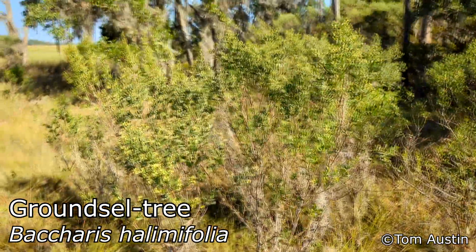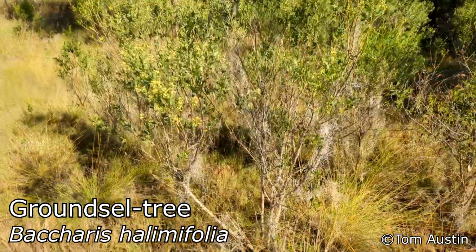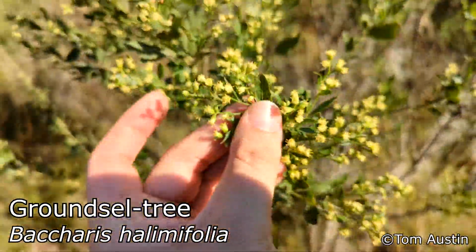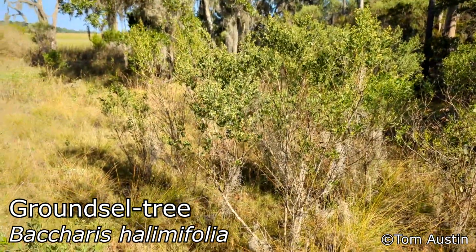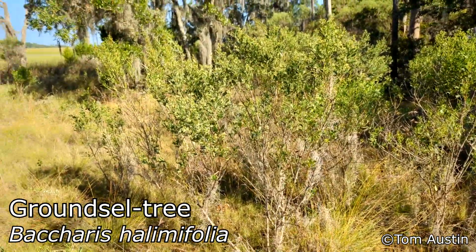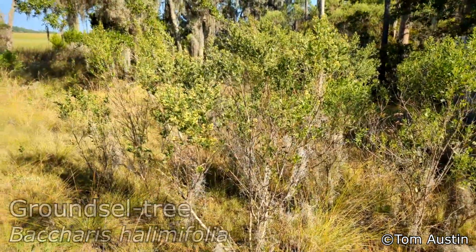So this is a member of the aster family, Asteraceae. So this is not a tree. This is a sunflower family member. So very cool, very interesting, very important pollinator plant down here. Grows practically everywhere, likes wet feet, can tolerate poor, droughty soils, high salinity. Really robust plant, except for its wood. It's not very robust there. It's kind of brittle, falls apart, but a lot of ecological value.